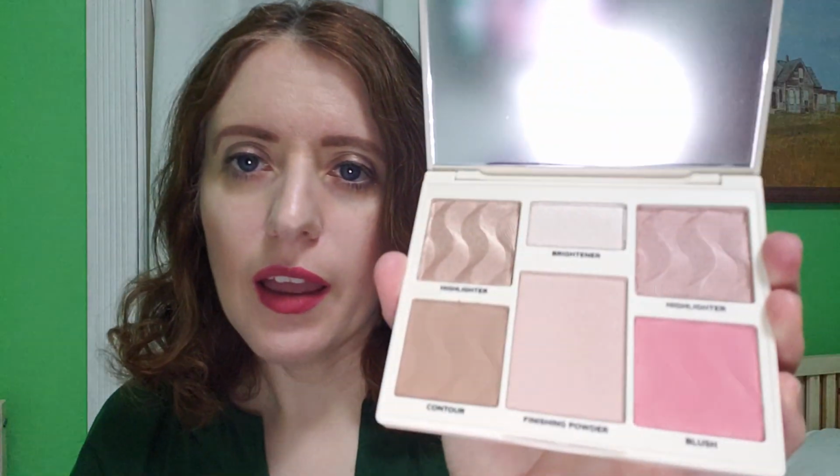Okay, then I have something wrapped in foam. Woo, okay. This is a Cover FX palette. Okay, and it looks like it is going to be all good colors for me. There is a highlighter, a brightener. What's a brightener? Anyone know what a brightener is? Please comment down below, or I'm going to have to be Googling some makeup tips. A contour, a blush, and a finishing powder.